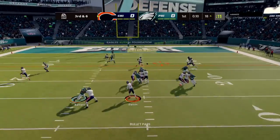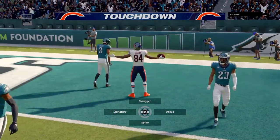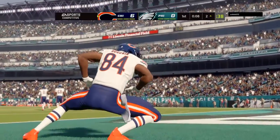Dalton here from the gun. Goodwin able to haul it in. Touchdown! Marquise Goodwin, an 18-yard touchdown grab. And the Bears have taken the early lead.